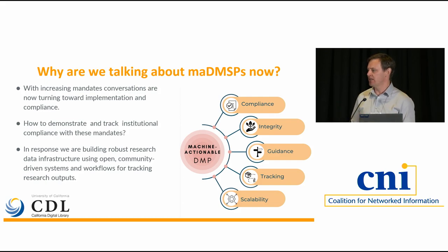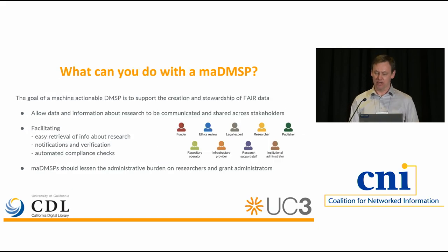And again, we as institutions are regularly looking at not only how we can track our outputs for our own understanding and looking at our own investments and our own impact within our communities, but also tracking is important for us to be able to showcase compliance in our conversations with funders like federal agencies. And so with all of this in mind, the time for the project that we are working on is very timely.